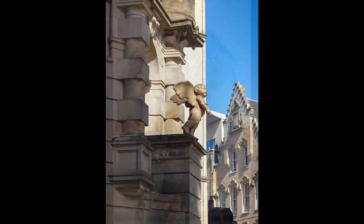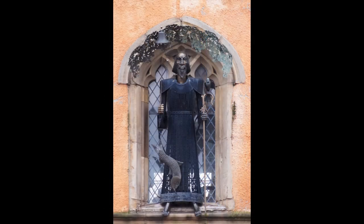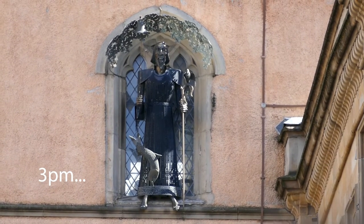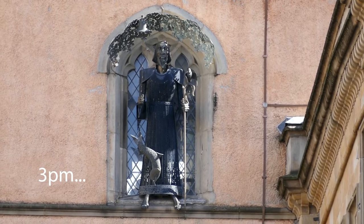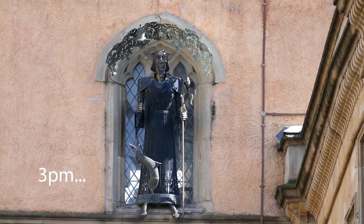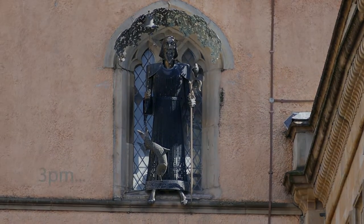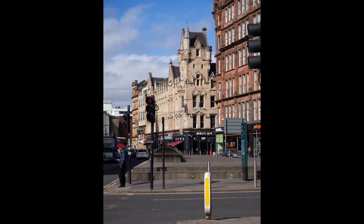On the other side of the steeple is a statue of St Mungo, Glasgow's patron saint. What isn't so obvious is that it's a kinetic sculpture that is supposed to activate on the hour. I haven't seen that, so I can't confirm it, and I have heard tales of power cuts causing it to get out of sync.